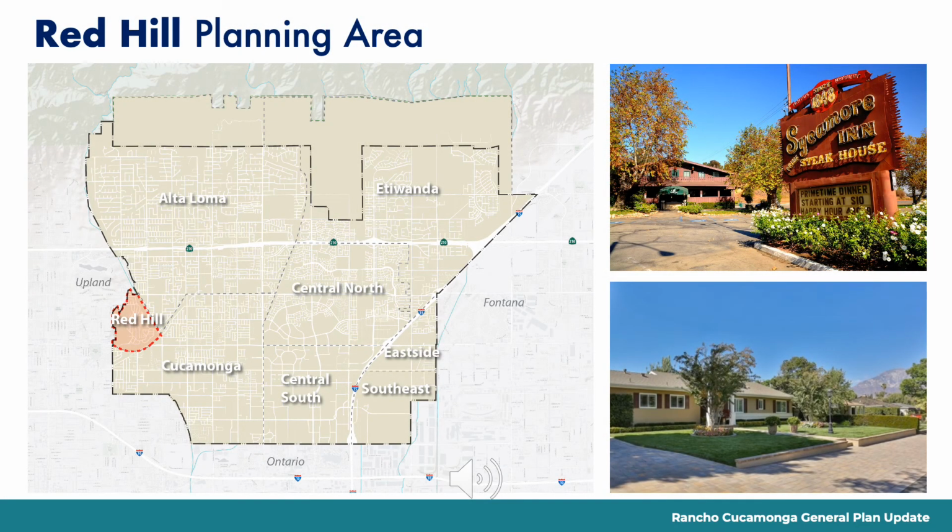In 1921, the Red Hill Country Club was opened and the adjoining semi-rural neighborhood built out over the next several decades. Its beautiful natural hilly terrain, winding rural roadways, and custom-built homes make this one of Rancho Cucamonga's unique and special places.